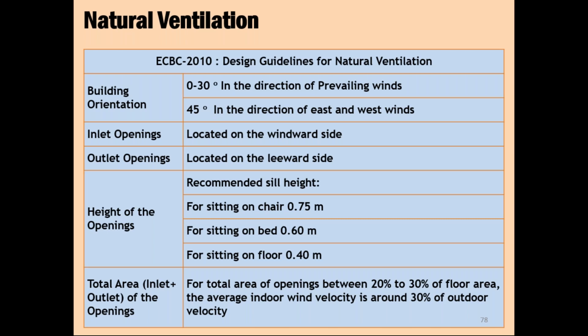For offices, the height of the opening should be about 0.75 meter from the finished floor level. If sitting on a bed in a bedroom, it could be 0.6, and for sitting on the floor or a low sitting area, it could be 0.4 meter. The inlet opening should be on the windward side and the outlet opening on the leeward side.